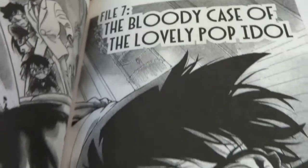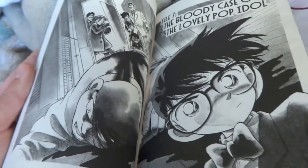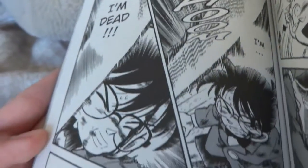Next is Case Closed. Now, I just love the way the characters look. Their round faces, the pointy, small nose, just the way the hair looks. I love it. I love it all. It's really, really good. And I like the way the panels have different shapes, like not just rectangles and squares. There's also triangles, diagonals, different types of stuff.